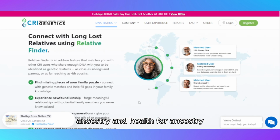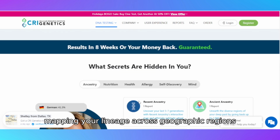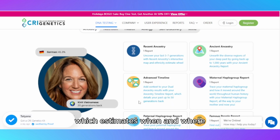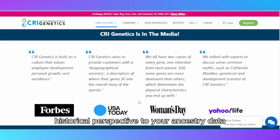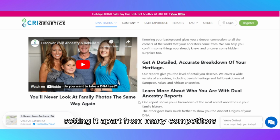For ancestry, CRI Genetics offers a detailed breakdown of your genetic heritage, mapping your lineage across geographic regions. A standout feature is their timeline report, which estimates when and where your ancestors lived over the past 50,000 years. This adds a unique historical perspective to your ancestry data, setting it apart from many competitors.